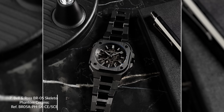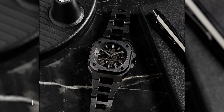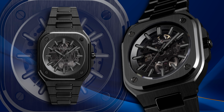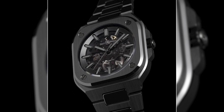This is the brand new BR-05 Skeleton Phantom Ceramic. This comes in at 41 millimeters in diameter, comes in at a beautiful 11.2 millimeters thick. The dial is, of course, skeletonized, and when I first got into the watch industry, skeletonized dials were what did it for me. And it's purely because I like the mechanics. I like seeing the things, the cogs turn and the balance wheel, all that kind of stuff. I like seeing into it.